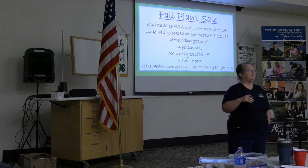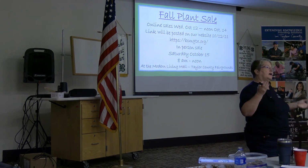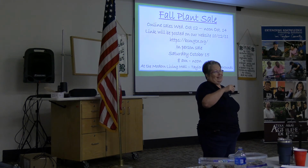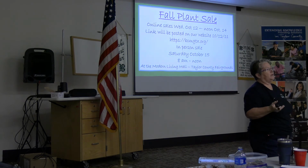The bluebonnets I have in my wildflower garden don't do very well. I'll get a few every once in a while. One will pop up. But most of the time when you find bluebonnets in this part of Texas, because they're actually not native to our part of Texas, they're native to the hill country, they've been planted by the highway department.